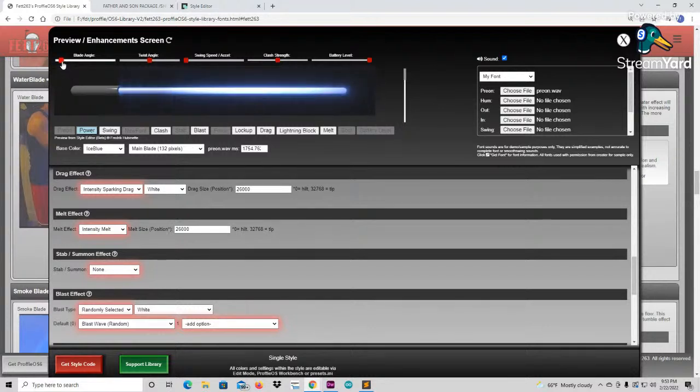And this previewer actually responds in real time. So as I slide this to being parallel, it'll slow. And then you can also just click through so you can see what's happening with this water blade based on the angle that it's at. And all the other effects come into play too. This has real clash, so your clash effect is going to be based on how hard the hit is. So different hits do different effects for different times. So it just gives you that level of control.